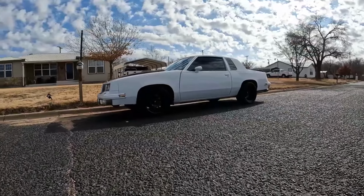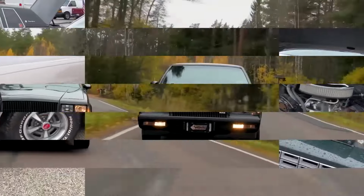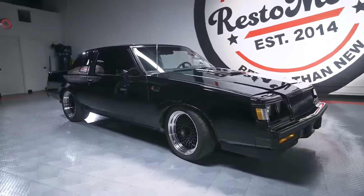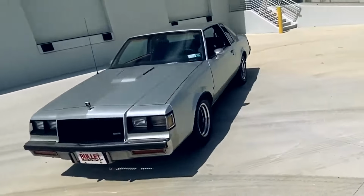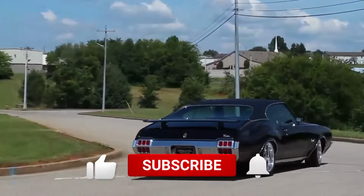If you're a fan of classic American muscle cars, then you've probably heard of the G-body platform. This iconic platform was used by General Motors in the late 70s and 80s for some of their most beloved cars. In this video, we'll be counting down the top 5 G-body cars that you should know about. Whether you're a collector, a restorer, or just a fan of classic American muscle, these cars are sure to impress.